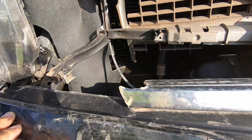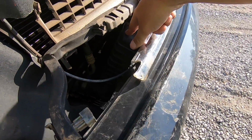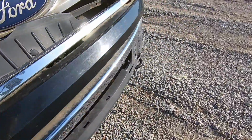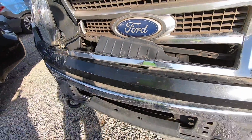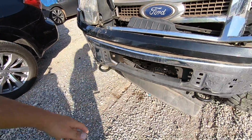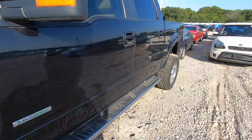transmission fluid. It looks like it went through the oil cooler for sure. Here is your intercooler, and that's most likely destroyed as well. We might see if we can actually fire this up and get it to run. We can't run it for long because it's obviously leaking something and I don't want to damage it. We can see if we can get it to fire up for just a moment.